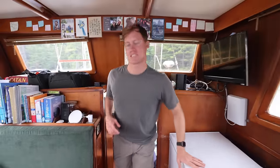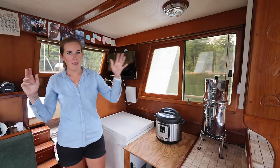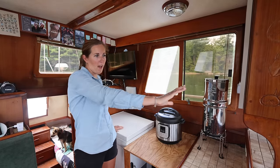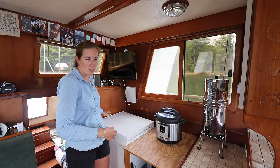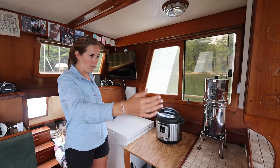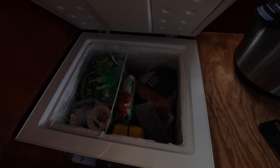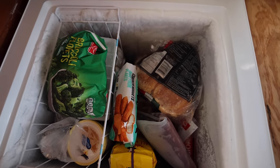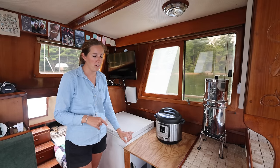Which now brings us to our main cabin, salon, galley, everything else. As we continue into the galley and the salon of the boat, on our port side we have our galley, which extends from the very back of this section of the boat to the beginning of this part of the boat. Here we have our deep freezer. Our deep freezer is huge. Some of the other loopers and boaters are a little incredulous when we tell them that we have this large of a freezer on board.